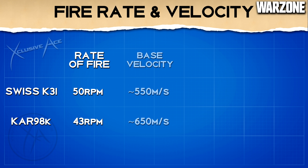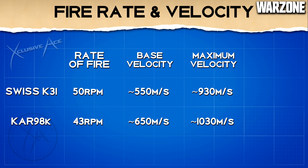Then taking a look at our base bullet velocity, the Kar98 has about a 100 meter per second advantage when it comes to base bullet velocity, and that does carry over to our maximum velocity as well. Again, this maximum velocity is what we're going to be experiencing with the setups that I'm going to be sharing with you guys today. And what this translates to is with that maximum velocity, the Swiss K31 is going to feel like hit scan out to about 65 meters, whereas with the Kar98, it's just a little bit longer. You'll feel that hit scan sort of range out to 70 meters. This also does mean there's technically a little bit less bullet drop with the Kar98, but again, if you're using these as aggressive snipers, which is kind of what they're designed for, you shouldn't have to be worrying about bullet drop all that much anyway.